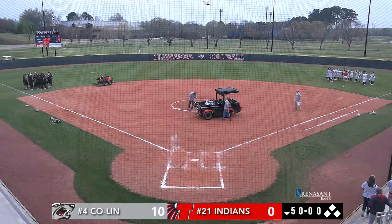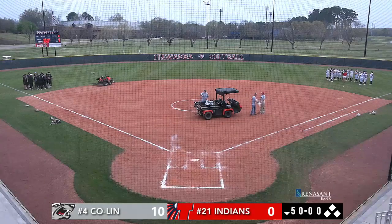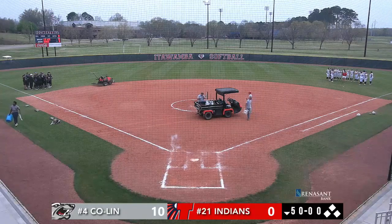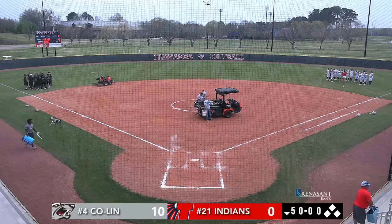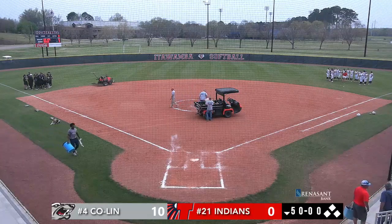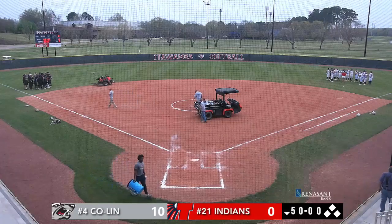Yes, in game 2, Co Lin and ICC, neither one scored in the first inning. Co Lin picked up 2 in the top of the second, 1 in the top of the third, 2 in the top of the fourth, and 5 in the top of the fifth. The Indians, so for the line score for the Co Lin, they had 10 runs on 13 hits, no errors with 6 left on base.